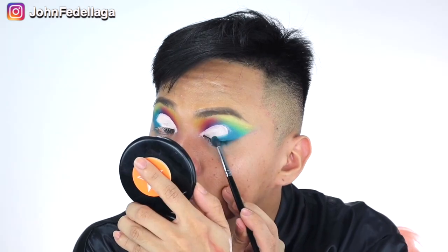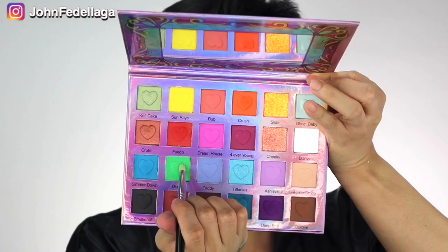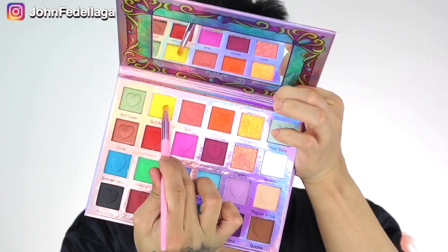Okay, so now I'm gonna blend the edges slightly. Simulan ko ng color blue na ginamit natin. And just pack it in there. Okay, so now I'm gonna go with this Dr. Doctor again. Then, punta naman tayo sa yellow, which is the Sun Rays. Then, tingnan naman natin itong white kung gaano ka-powerful. Char!